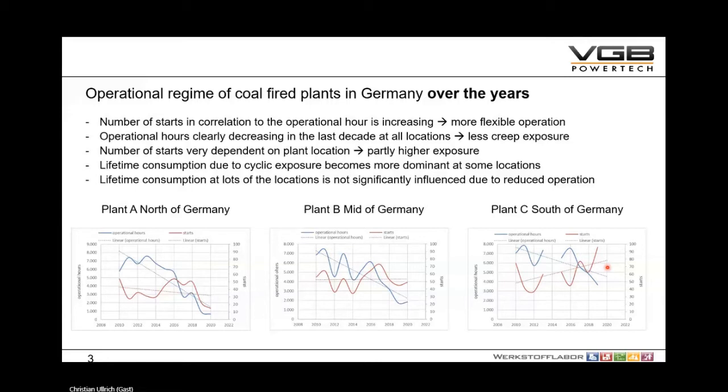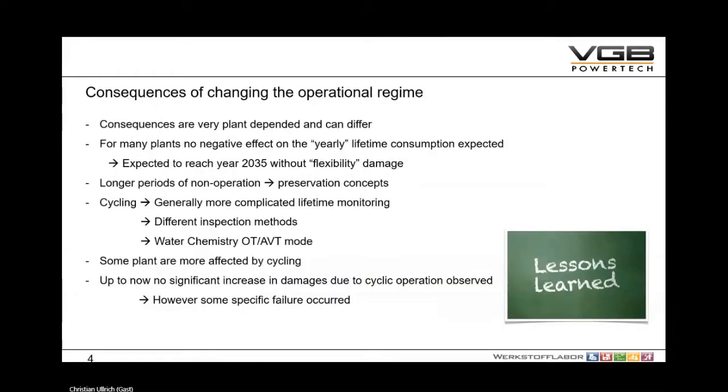Here you will see that there's a shift between the mechanisms which lead to damage: operating hours influence the creep issue more, while cycling operation influences the cyclic damage which can appear. So here we will see a shift to a different type of exposure, and therefore we have to check the plants and modify some things, especially for this type of plant. But also, and that is somehow the consequence of it, what you do and what the exposure will be is very plant dependent.